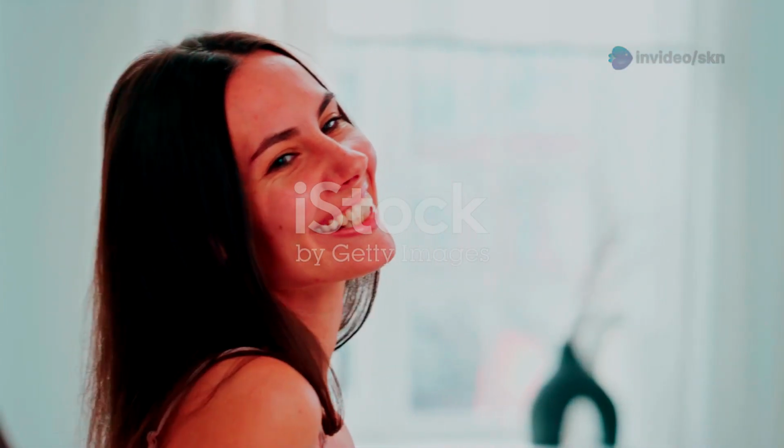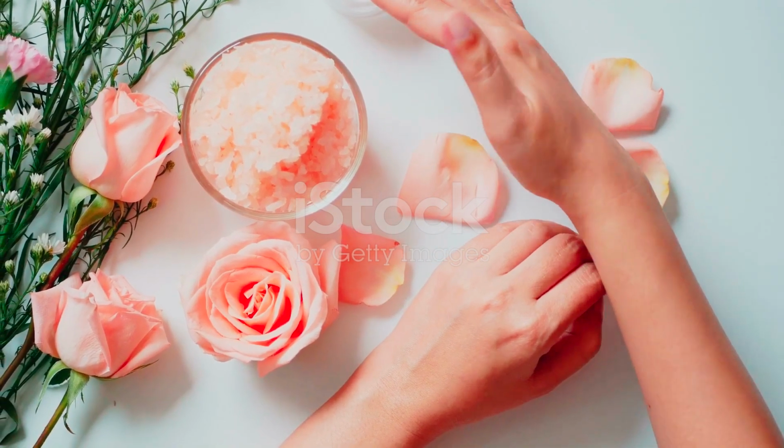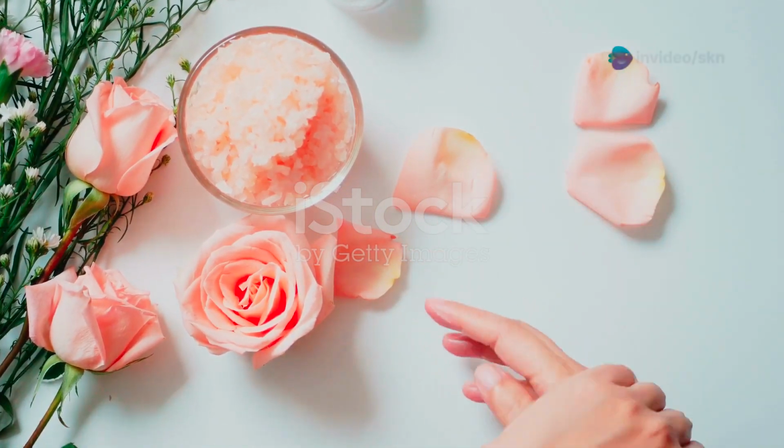Congratulations on taking the first step towards a more natural and radiant you. Embrace the power of nature's secrets and witness the transformative effects on your skin.